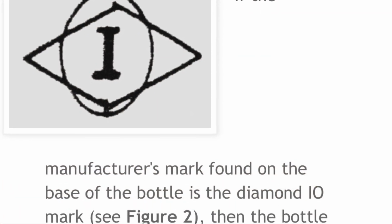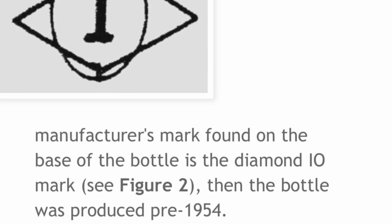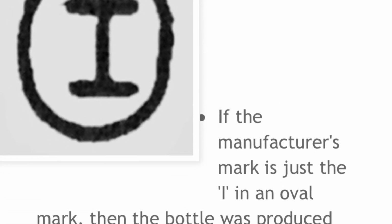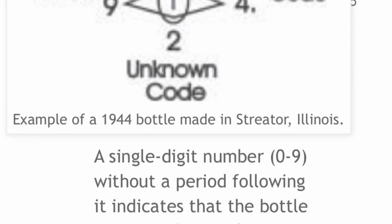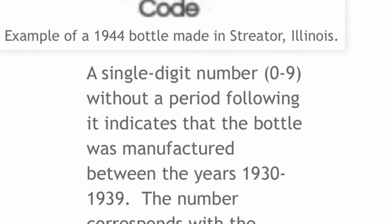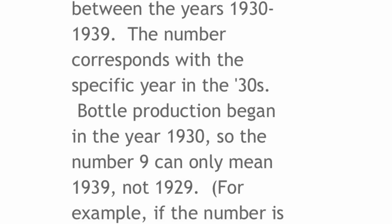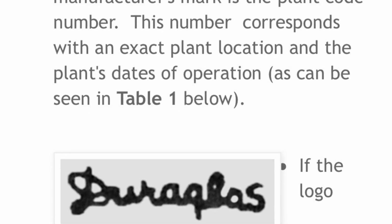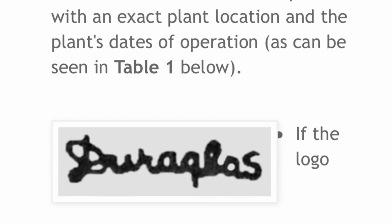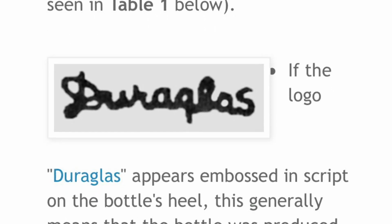Alright, so if there's an I and an O inside the diamond square, that means this bottle was produced before 1954. If there's an I inside of an O without the diamond mark, it means it was produced after 1954. If there's a single number under the bottle, 0 to 9, without a period, it means it was produced from 1930 to 1939. The number to the left of the symbol in the middle is the plant number of where the plant was. And if it's script Duraglass under the bottle, that means it's generally made from 1940 to the late 50s.